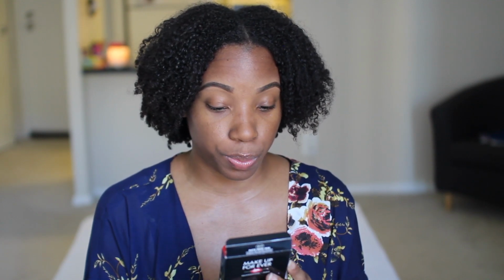Let me tell you the claims of this foundation. It claims to be next generation mattifying foundation that blurs imperfection for 12 hours and leaves a second skin finish. The formula contains the latest generation of Flexi Fix Puzzle Complex, which adapts to the movement of the skin while also letting it breathe. Your complexion is left looking velvety and natural and never chalky. This foundation is also water resistant for a long-lasting matte look. Alright, so as you guys can see, it says it will give you a 12-hour wear. It's water resistant. It will leave your face looking like skin.